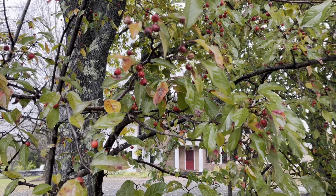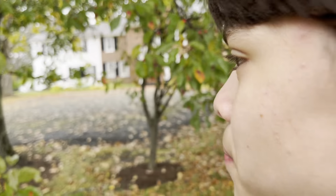We also walked by these cranberry trees. Wait. Is it good? They're sour.